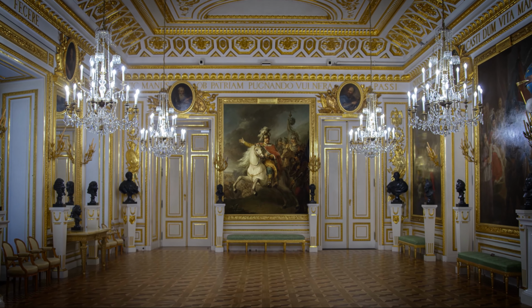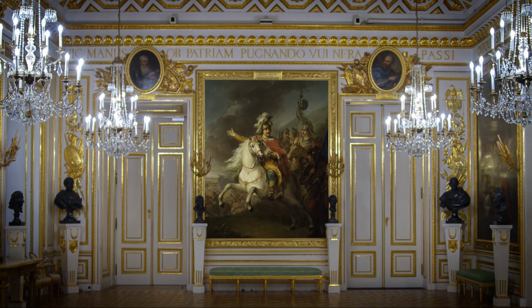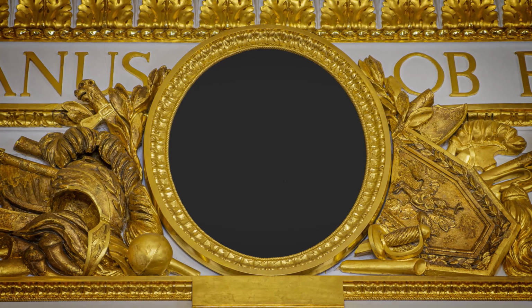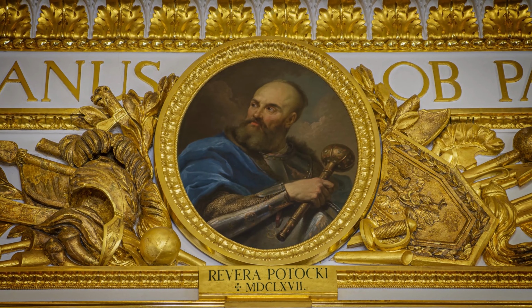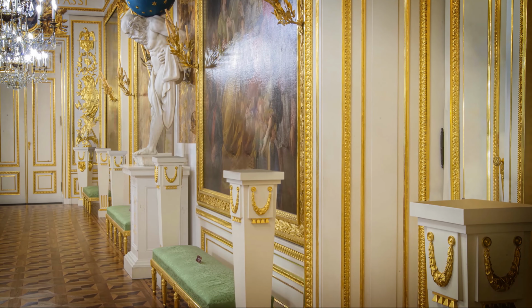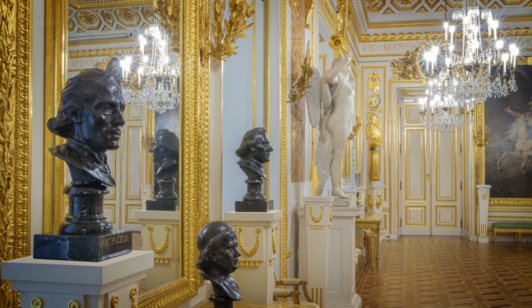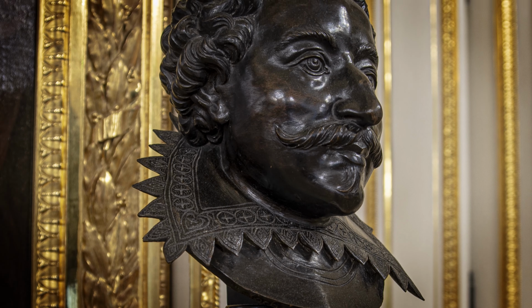In the Knights Hall too, all the paintings are originals by the aforementioned Bacciarelli. The largest one presents great events in the history of Poland. The smaller ones show distinguished Poles. Images of eminent figures are also presented in the form of bronze castings. The busts, like other works of art, were removed from the room in September 1939 and transported to the National Museum in Warsaw, but are now back where they belong.